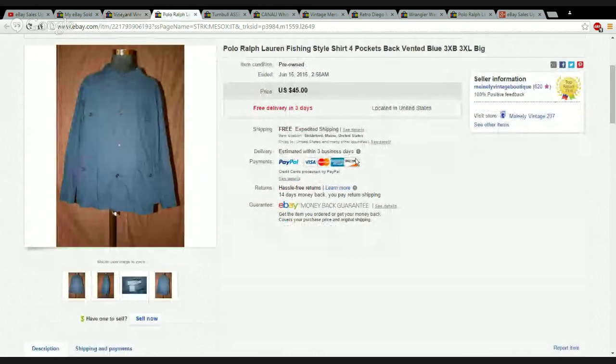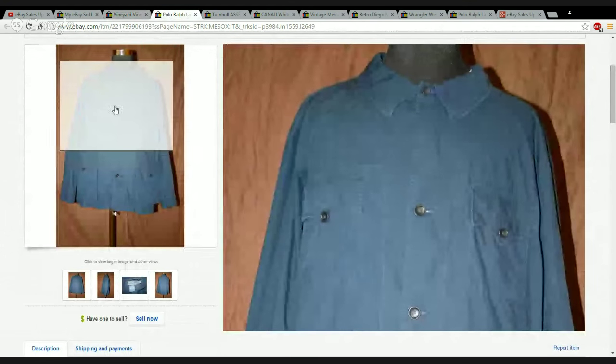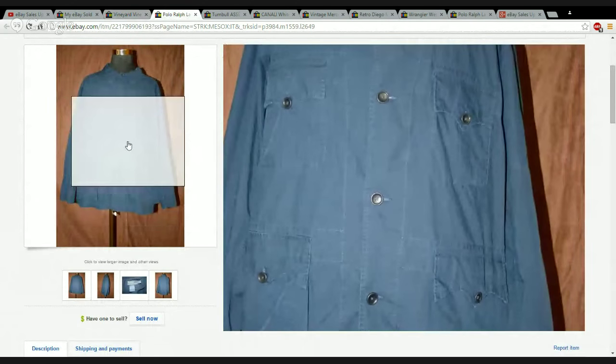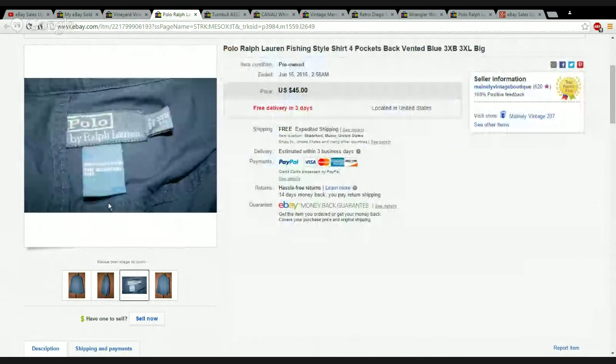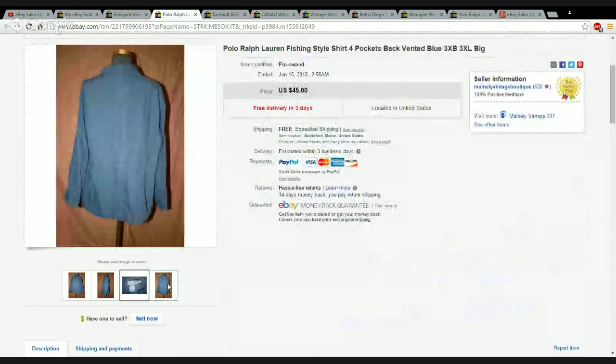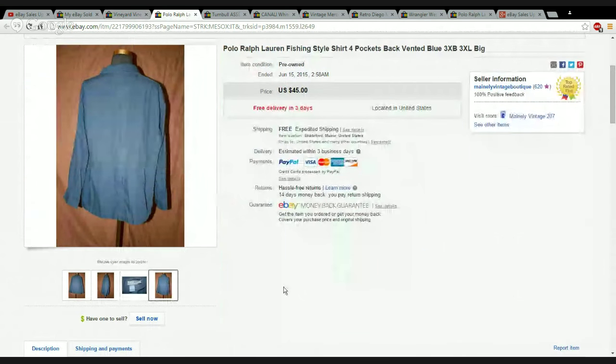Next up, pretty cool looking Polo Ralph Lauren. It's almost like I called it a fishing style shirt. It's an outdoorsman kind of shirt. It's got four front pockets, a nice rich navy blue color, and a killer size, right? This is a 3XL big, 3X big, the big size in Ralph Lauren sell. I think this was in one of my haul videos not too long ago. I believe it was. I got $36 for this.